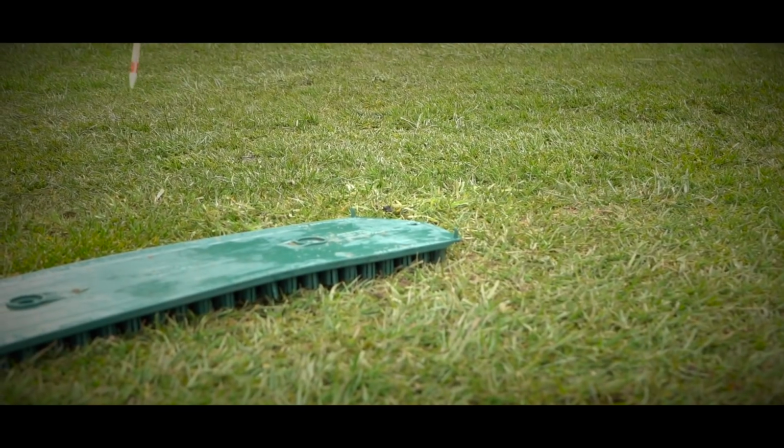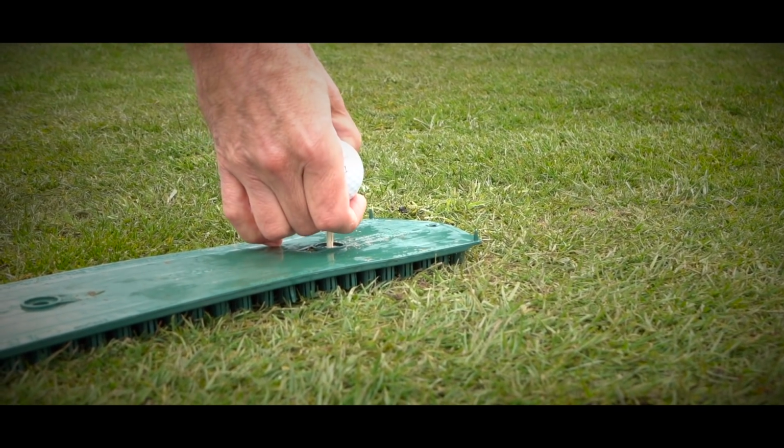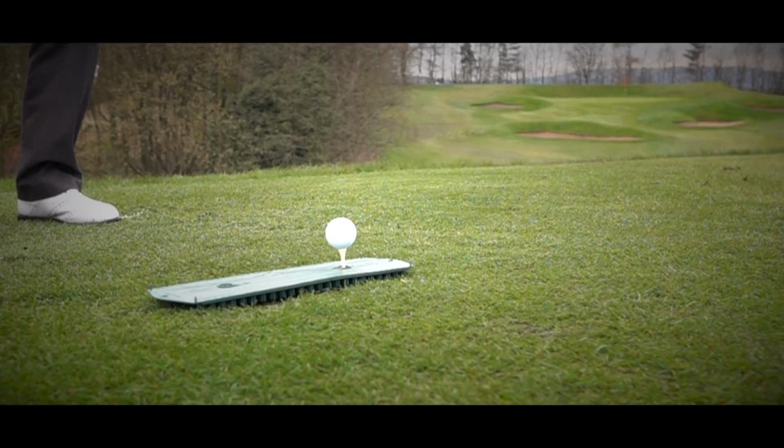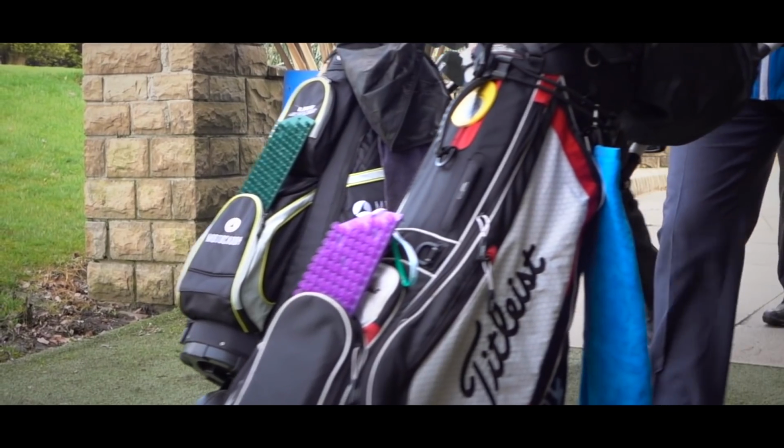Simply turn Multimat over and it can be used off the tee. Light, durable and flexible, the Multimat can even withstand those mishits, and it fits easily into any golf bag.